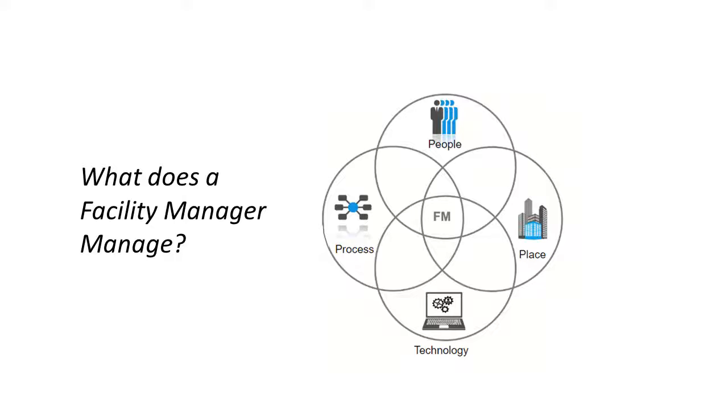Back to the beginning, now you know what a facility manager manages: people, place, process, and technology, all from a web portal.